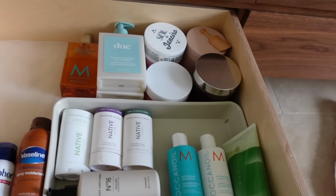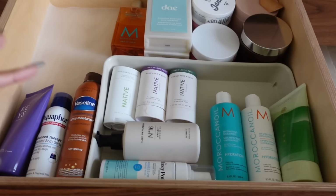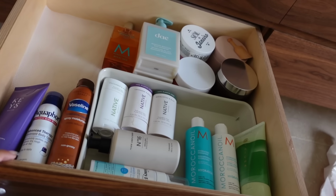Hey guys, this is what our drawer looks like now. We have space. We don't need all that other stuff. This just looks so much better.